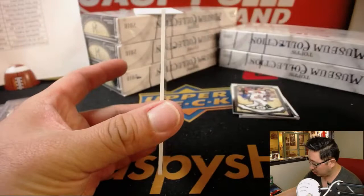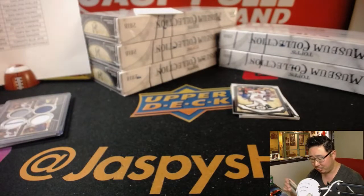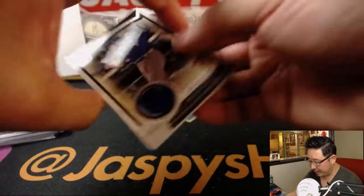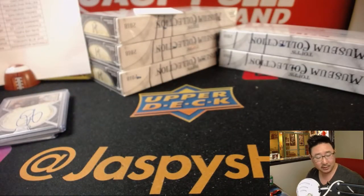Trea Turner reveals Orion Kerkering, out of 299, Last Spot Mojo, Stephen K. with the Rockies. They were just sitting there for a while. Orion Kerkering has a really nice auto, too. And then we've got Josh Donaldson, 30 out of 50, two-color patch for the Blue Jays. And that'll be for Stephen K. There you go.